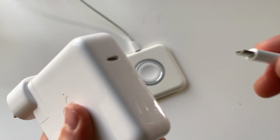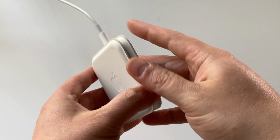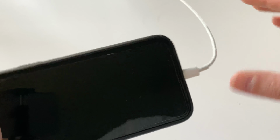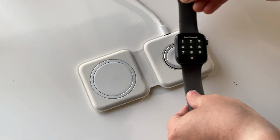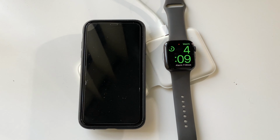Okay, so batteries. I wanted to do a quick video all about batteries. Things to look for when looking for things like chargers, battery packs, and even devices in some cases. Battery technology has remained largely the same for quite a number of years now.